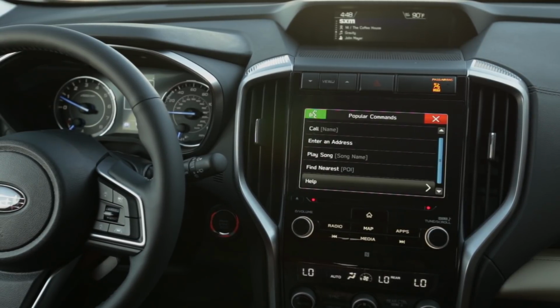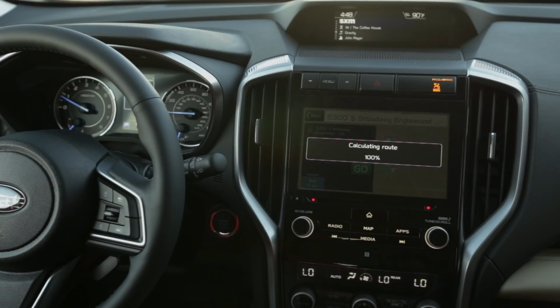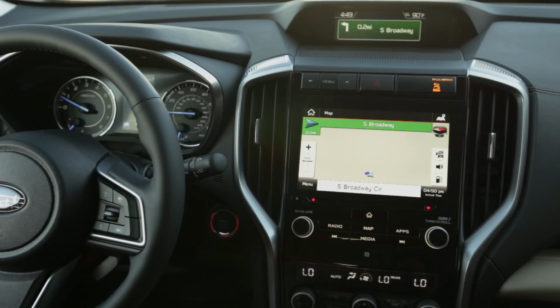Navigate to 5300 South Broadway, Englewood, Colorado. Do you want to start navigation? Yes. Proceed to highlighted route. So there you go.